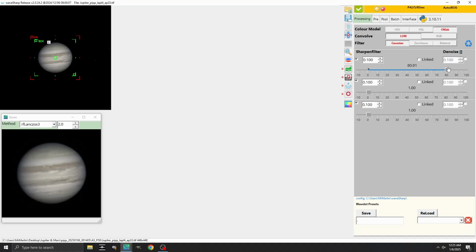That's pretty amazing. The Mars one was impressive, but the surface details I captured here are the cloud belts of Jupiter. This is probably the best shot of Jupiter I've ever captured. That's pretty amazing.